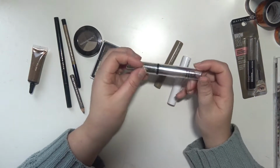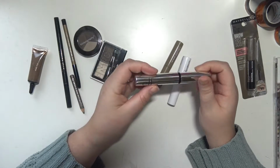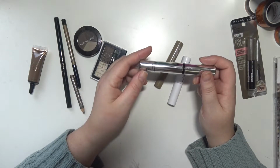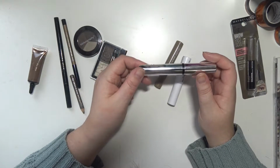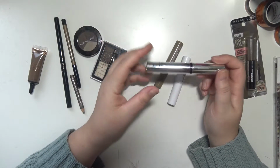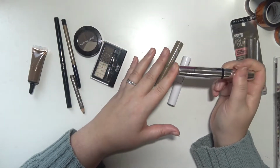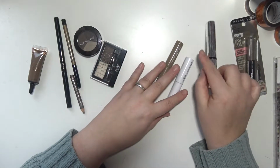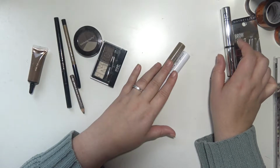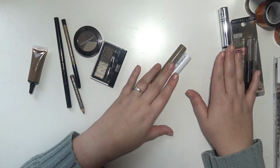This is the one that I'm currently using. It's really not my favorite. It's the e.l.f. Clear Brow Gel. It doesn't really do much for my brows. I don't know, it doesn't really lock the color in. It's okay. It's not bad. It doesn't have negative effects. It's not wowing me. So I think I might continue to use this, or maybe I'll open this one and try it. And I don't know, we'll see.